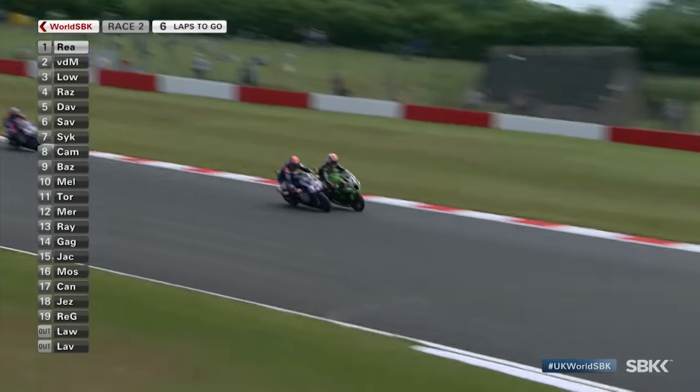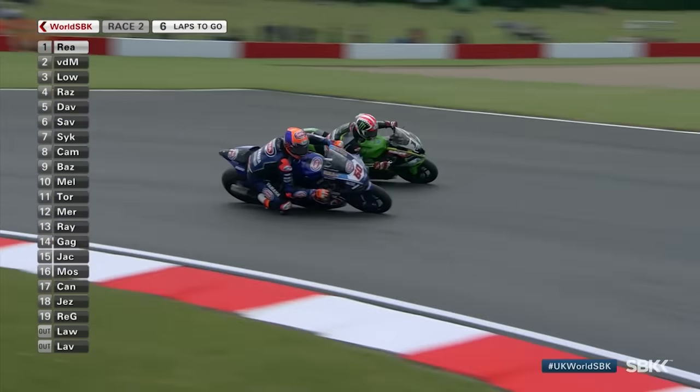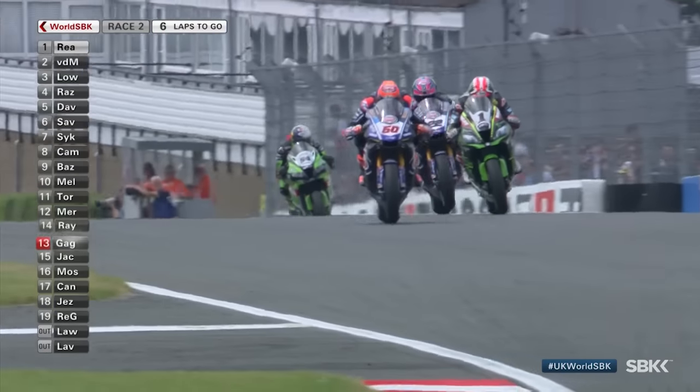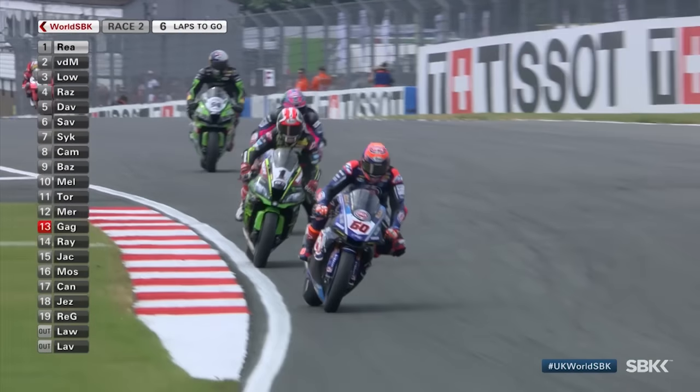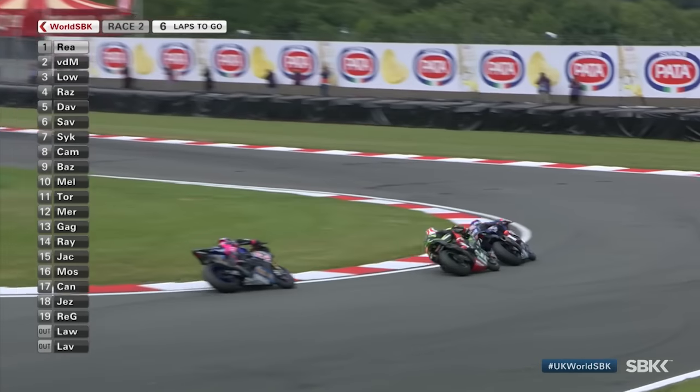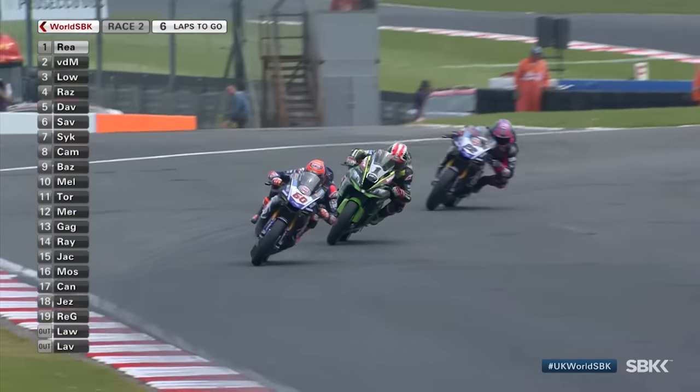Vander Mark tries to get down the inside. Oh, it's very aggressive. Is VDM going to do it? He pushes Ray out wide. Ray has to do it, and Lowe's comes through as well. The two pairs of Yamahas are working together beautifully here, and Vander Mark leads the way with just over 5 laps remaining in towards the final corner of Goddard's, and it is VDM who still has the advantage.